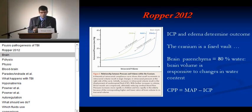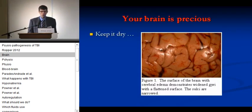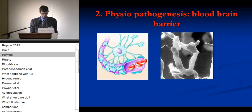So we were all trained to augment perfusion pressure and to lower ICP. So from that point of view, if your brain is under pressure, you should keep it dry. But it's not that simple.